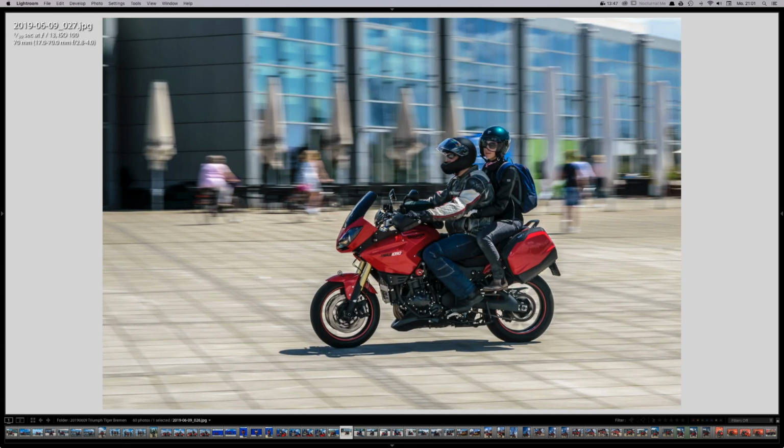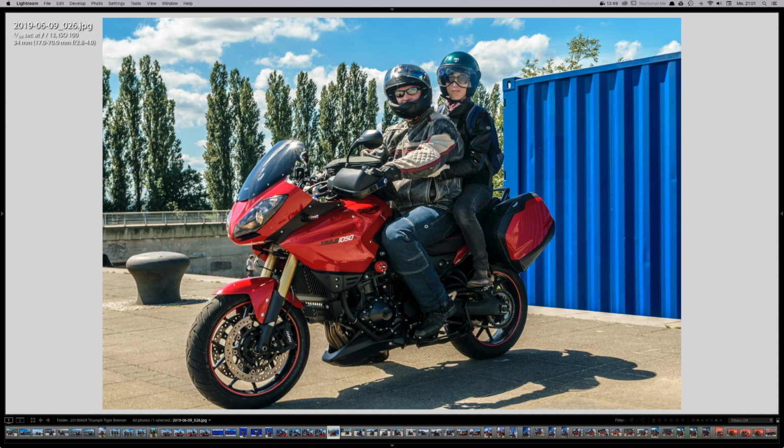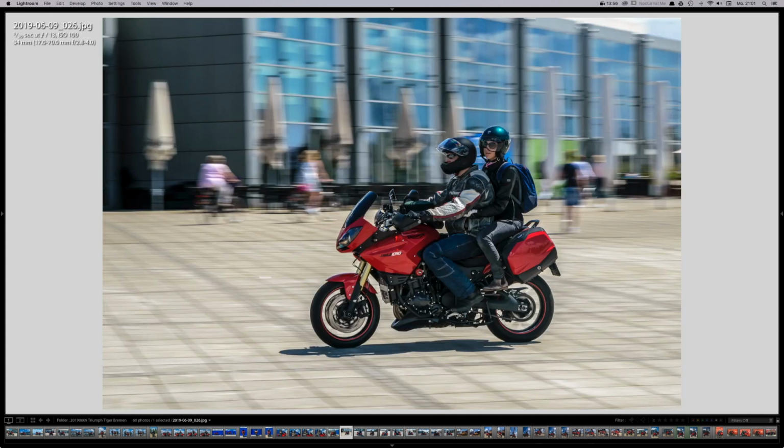But it's a very nice image, a really cool composition with the blue, and the bike is at a good angle, so really nice portrait.